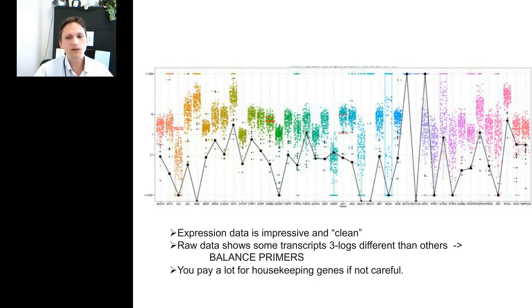If you keep sequencing your housekeeping genes, you're going to keep paying for sequencing. And I'm sure Illumina or Life loves that. You're just going to keep paying for sequencing. So you can balance the primers. You can bring down the primer concentrations as you design your targeted expression profiling assay to lower these levels. And that's, in fact, what we've done.